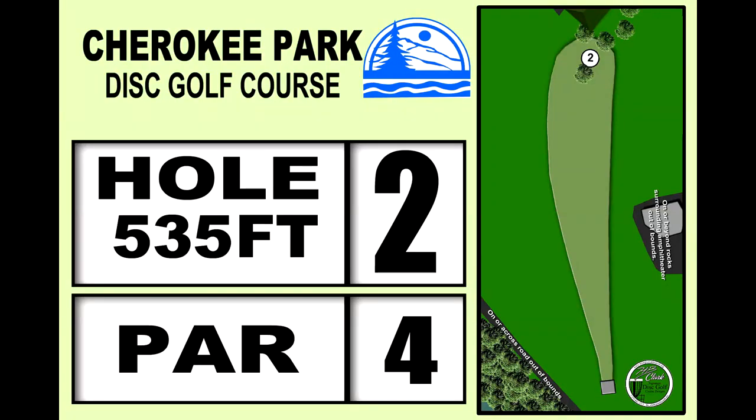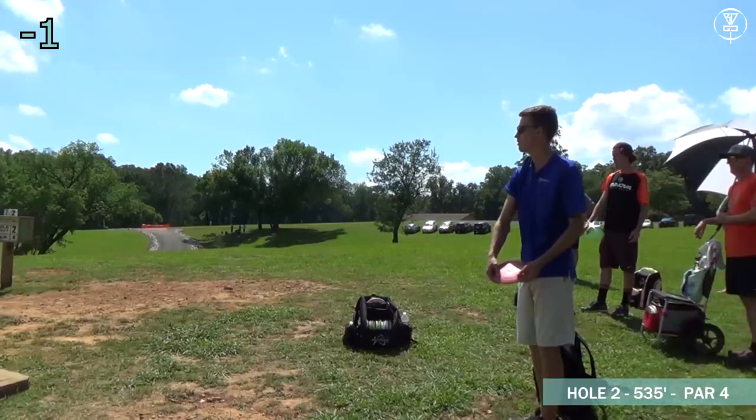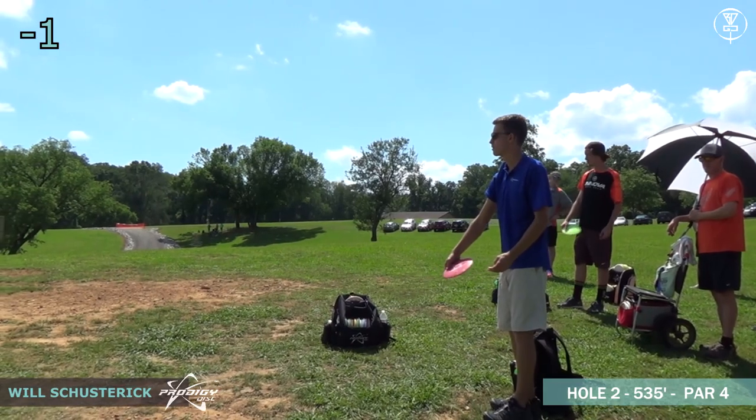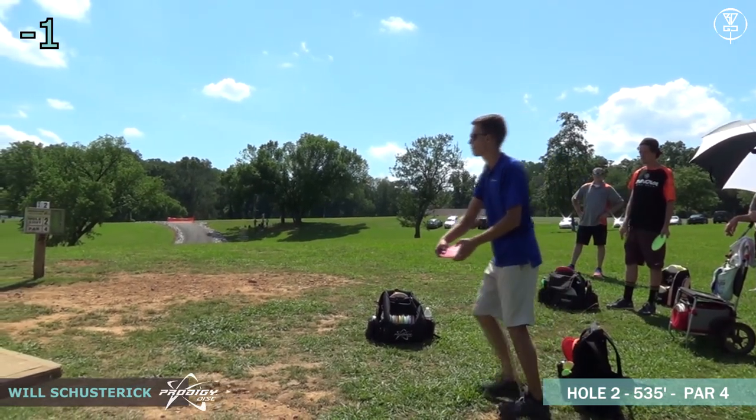Moving on to hole number two. 500 shorter than he was hoping, but definitely nothing to complain about there. I'd like to be that short on this hole.